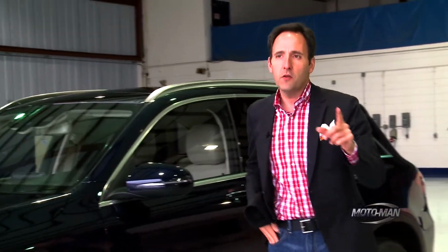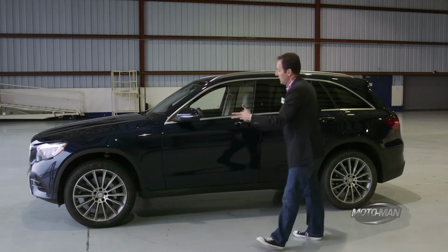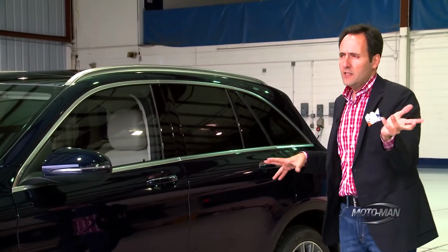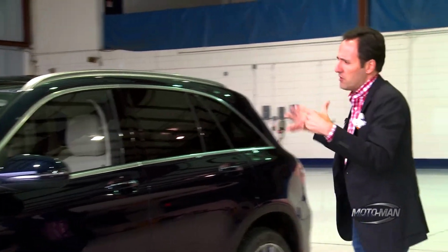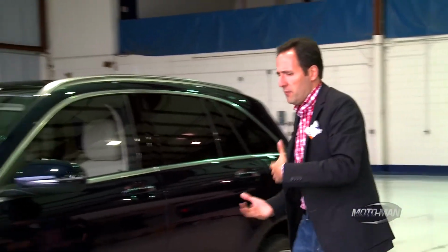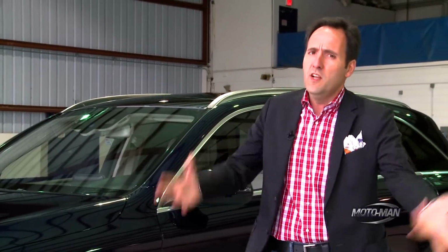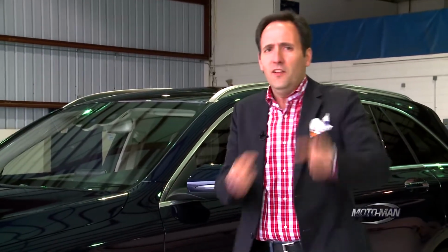And I would argue that if you look at a GLK, you would think it's almost a B segment car, where this is a C segment car, even though it's based on a C-Class. That's somewhat confusing, but now we're talking about proportions and probably the sexiness of proportions, and soon I'm going to go on about the sexiness of proportions in women. So why don't we just focus on the interior.